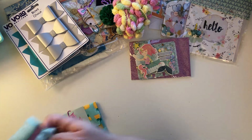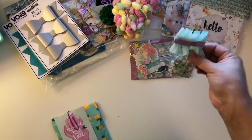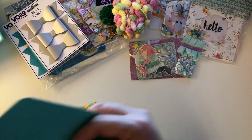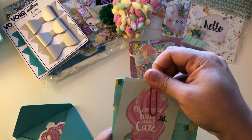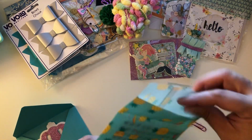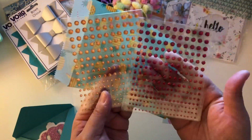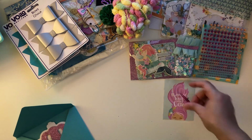Thank you for entering. She sent me some sequins. Look at that mix. How beautiful. With my favorite little Hobby Lobby trim. And then she sent me this cute little bag with the little cut apart from the, I forgot the name of the collection, but it's one of my favorites. And she sent me some cute little gems. Thank you so much for those. Can never have too many of those.